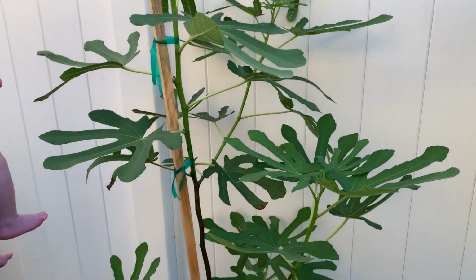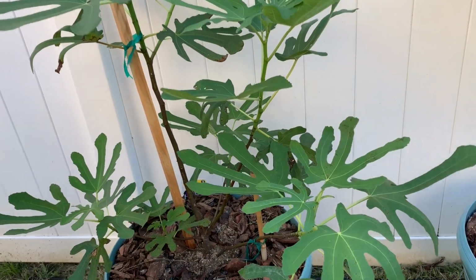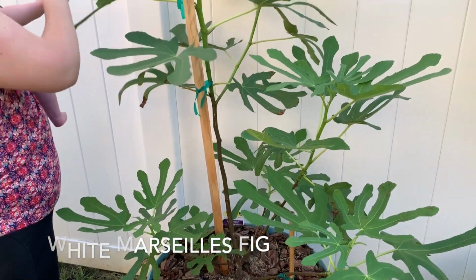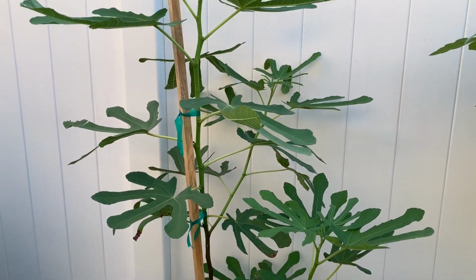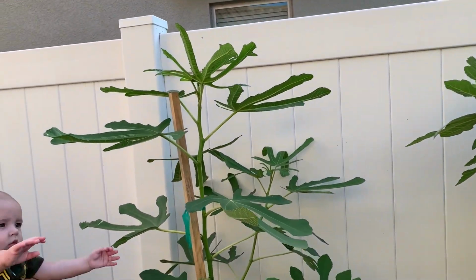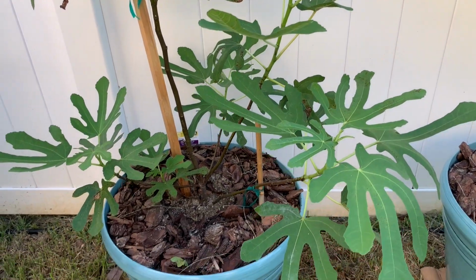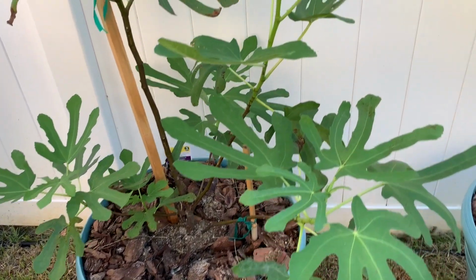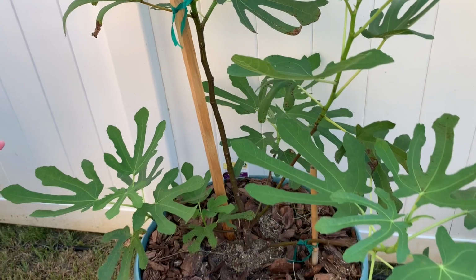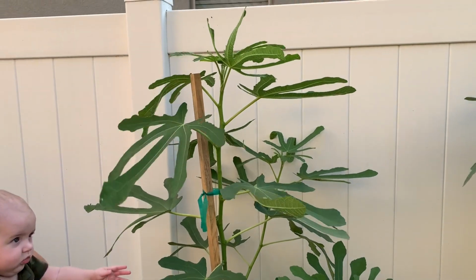This other fig actually started growing like crazy. Marcellus fig. And it was this big when we got it. Now it's all the way up to here, the same height as this other fig. No fruit yet, but I think it's Thomas Jefferson's favorite fruit tree. This is the white Marcellus fig, and that's the Celeste. So this one's very fast growing compared to that one too. Pretty cool.